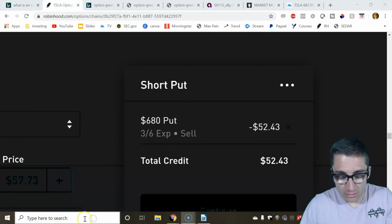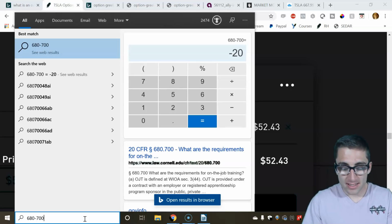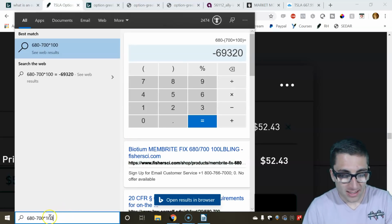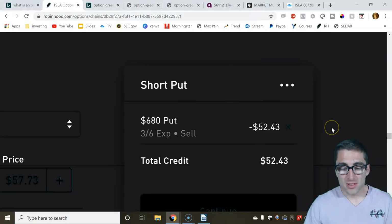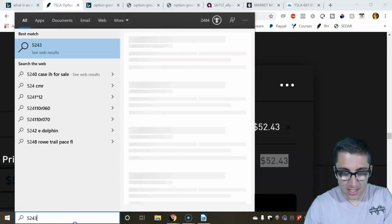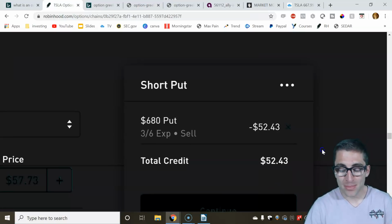Let's just say you were forced to buy shares at 680, and then you had to sell them at 700. That's $20 you're losing a share times 100. I'm just going to put parentheses around 20 times 100, I think we can all do the math, it's $2,000. So you're still up in this trade because you got this 5 grand in your account, 52.43 minus 2,000, you're still up $3,200.